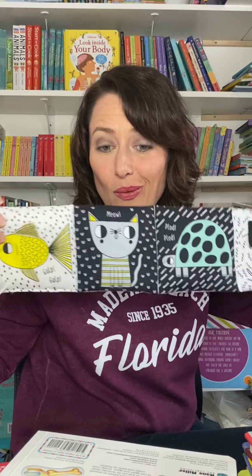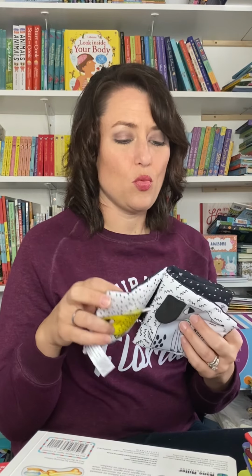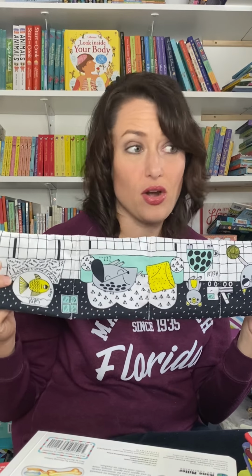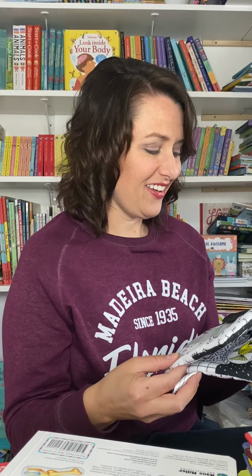You just never know. But this is a great book to have in the car, though I wouldn't recommend bringing it to church or to a show of any sort. I don't know why you'd bring your baby to the theater, but maybe you do. But this is a great one to have just when baby needs something to hang on to, because it is surface washable and it's cloth and it's soft and it's pretty. It's just one of my very favorites. So this is Crinkle Pets. Your newborns would love it, and I highly recommend this one.